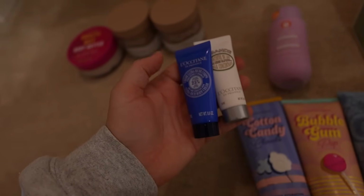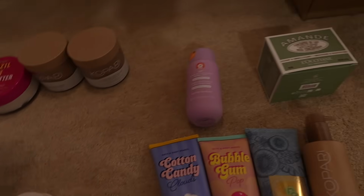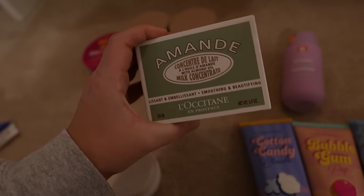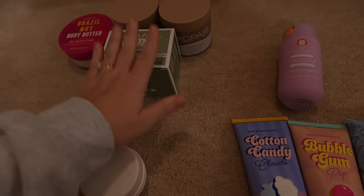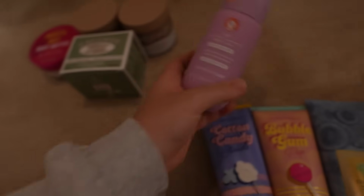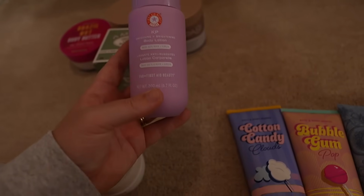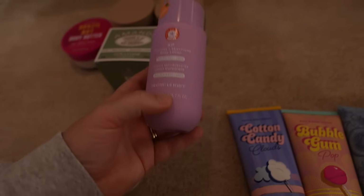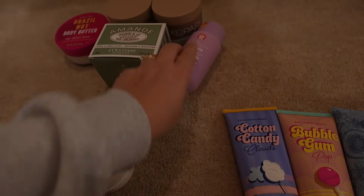Let's see, I have a couple mini L'Occitane. I have a little mini almond and a mini like unscented one. I think I'll declutter both of those. I have a full size of the almond milk concentrate in the almond scent, that I think I'm gonna keep. This one is a body lotion, also in that peach scent, that is chemical exfoliating. So this one I'm interested in.